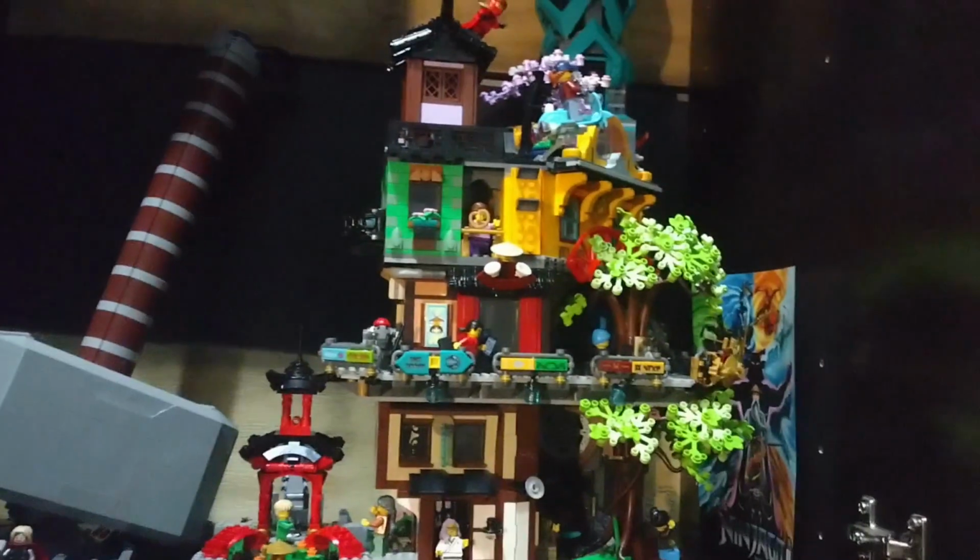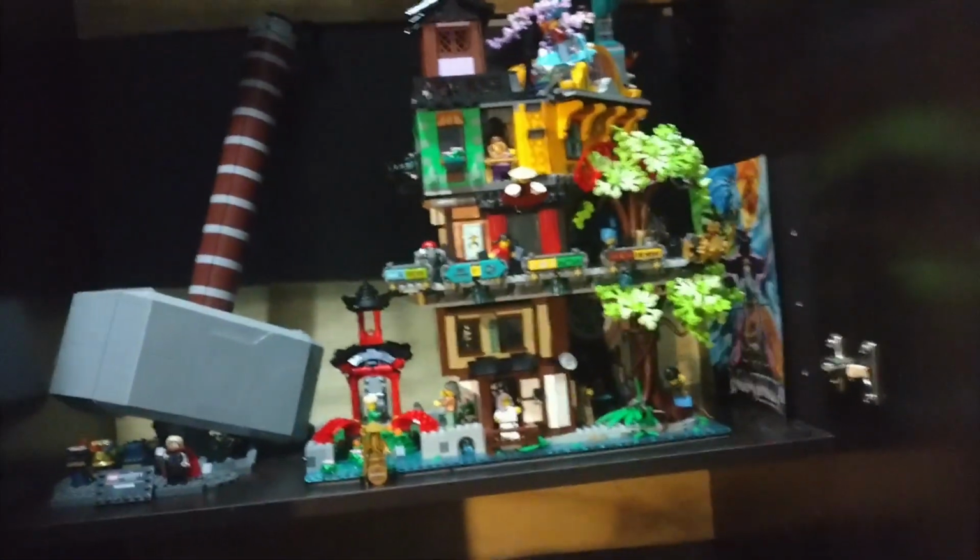I forgot, I haven't put the covers on my bed. Don't mind that, I barely cleaned them. Whatever. And here also, we got the Lego Ninjago City. We got Thor's hammer. We got the Lego store, and we got Bro Thor's little chillaxing place.